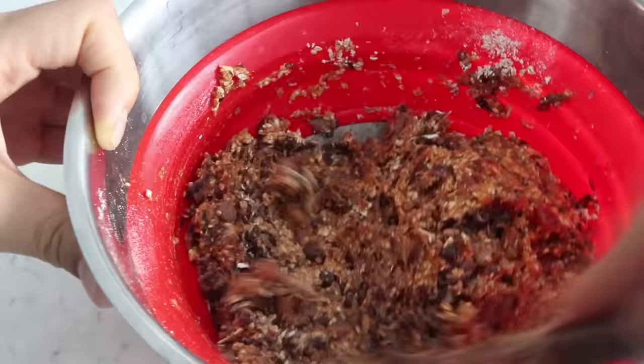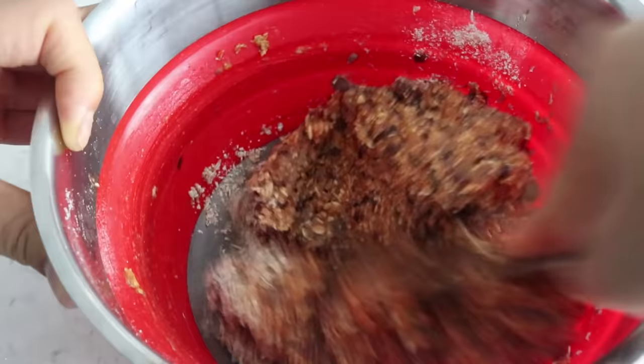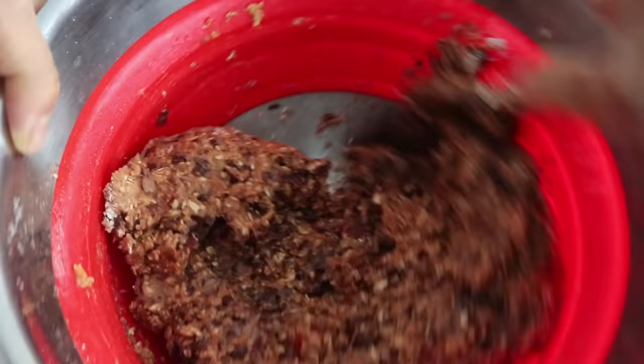And this recipe is so easy to remember, you guys. It is just 1, 1, 1. 1 can of beans, 1 cup of oat flour, and 1 cup of pasta sauce. I know, it's that easy.